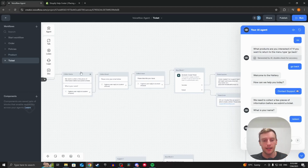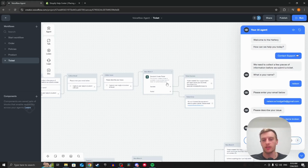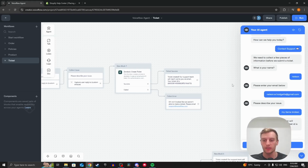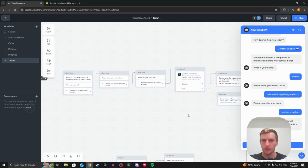So yeah, you collect the name. It's capturing all this information. And then you describe the issue. It describes the issue. My item's broken. And then I've set it up with Zendesk. So it will say ticket created, your ticket ID is that. And it sent a ticket through to Zendesk. So while you can set this up within an agent, as I was saying, if you're just typing a few things wrong or whatever, it might output it differently.